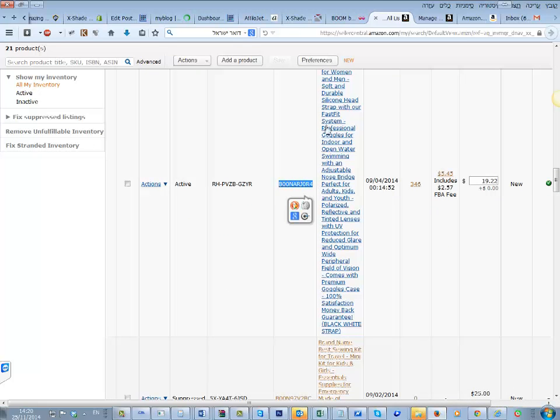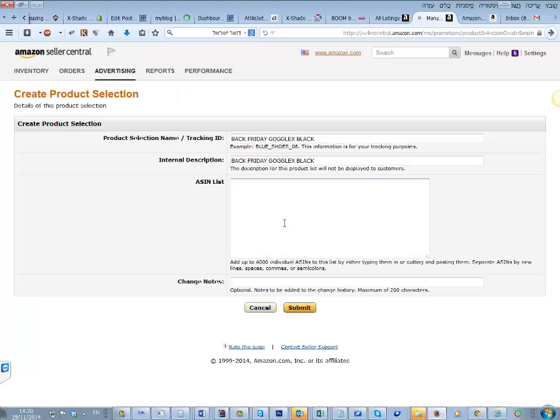We will basically create one here and put it right here. Let's call it Goggles Black. Let's call it Black Friday, internal description. No, let's just keep it like this. Goggles X Black, BF, Black Friday, so it's going to be shorter. Goggles Black, and this is the ASIN.